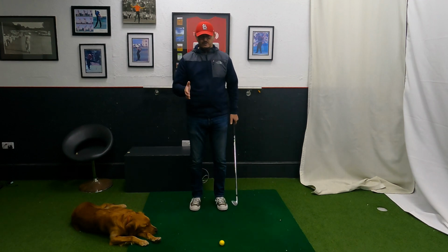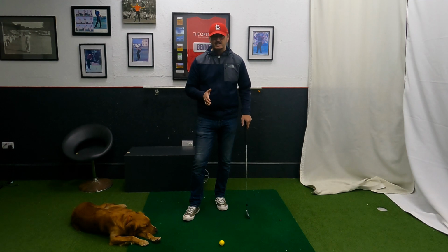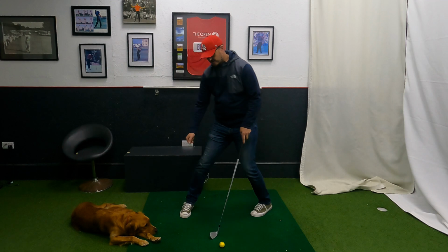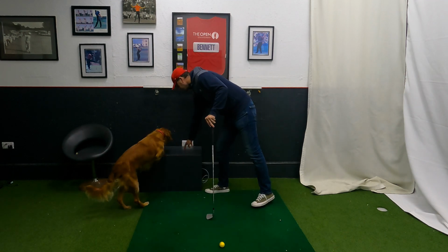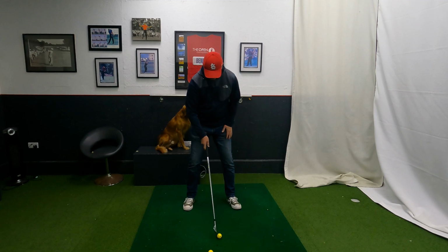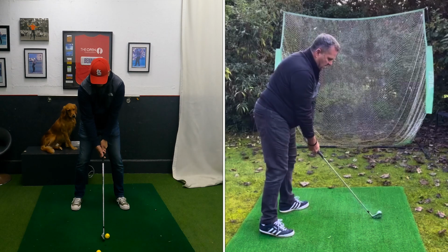The first initial reaction I see to your swing is, as you can see now, if I can try and get Trev out of the way. Trev, you going to come up? Good boy, lie down.